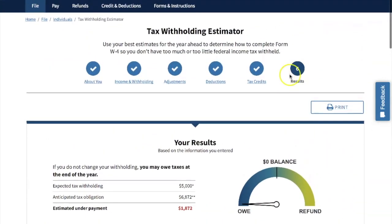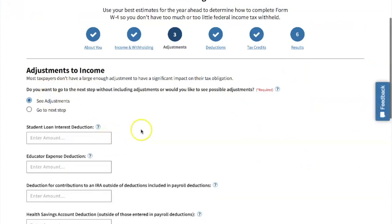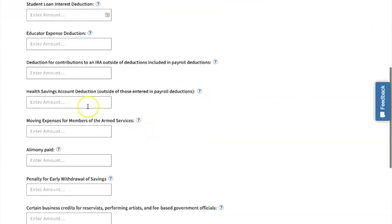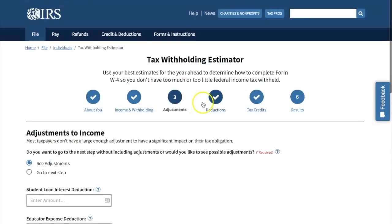And then you go back in there and adjust things if you need to. Here's the adjustments. So let's say you've got your HSA, or I pay alimony, that kind of stuff. I think this is a really good withholding estimator. The last one that they used to have was garbage. But this one, get on it, start now, and that way you're ahead of the game.